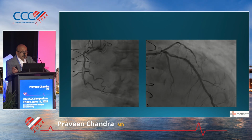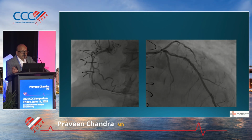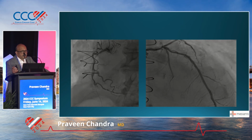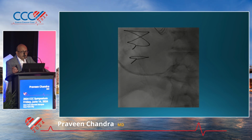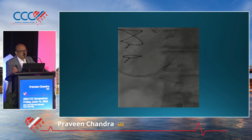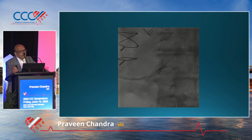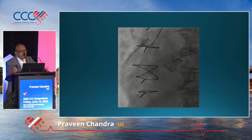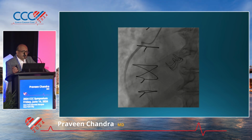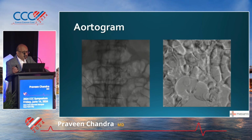But certainly there was one graft which was flowing, and the left main to LAD had a very tight stenosis with heavy calcification. And he had a previous bioprosthetic valve, which you can see here. This is the graft which was patent to the right artery, but distally there was a stent which also had some stenosis. So we decided that we'll first do the left main to LAD with protected PCI using an Impella catheter.